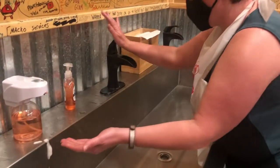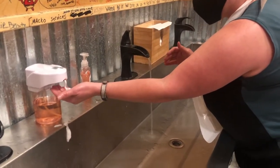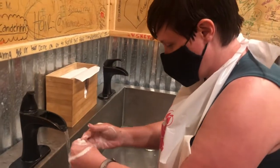Before you eat beignets for dessert, be sure you go inside to wash your hands. Trust me, you will need to after eating with them.